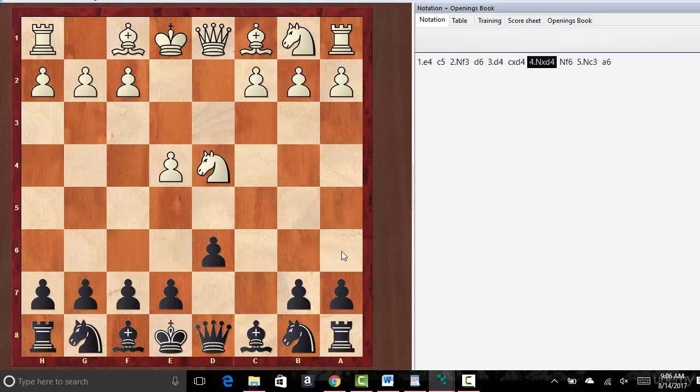So that move marks the beginning of the Najdorf variation, and we will see how that one continues later as well. We're going to look at a whole bunch of different variations in each one of these openings, because you need to know lots of variations. You can't just know the opening moves. You need to know if your opponent plays this or that, what do you do then?